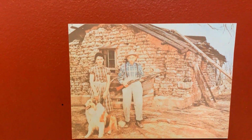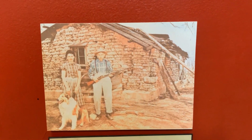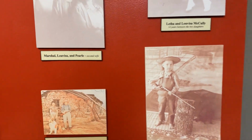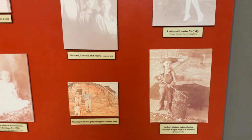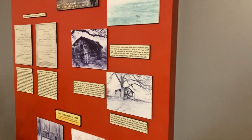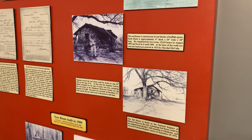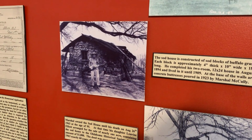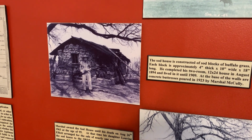Oh, look at him here. Wow, guys, there's that same house we're looking at. That's amazing. And what year was that one more time? That photograph was probably taken in the 1950s. This is it again, sitting out in the 1950s. The Oklahoma Historical Society purchased it in 1963 and did restoration and opened it in 1967.